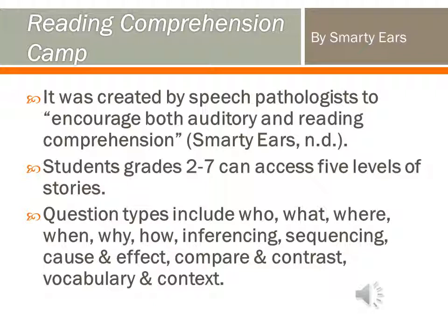One of the features of Reading Comprehension Camp that sets it apart from RazKids is the ability for the text to remain visible during the quiz process. Of course, if you have access to multiple Learning A to Z products, printable versions of the ebooks are available for use during the quiz process in RazKids as well.